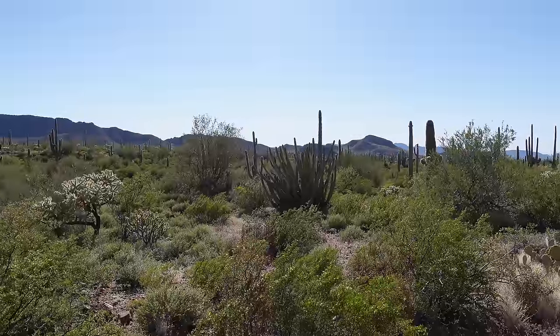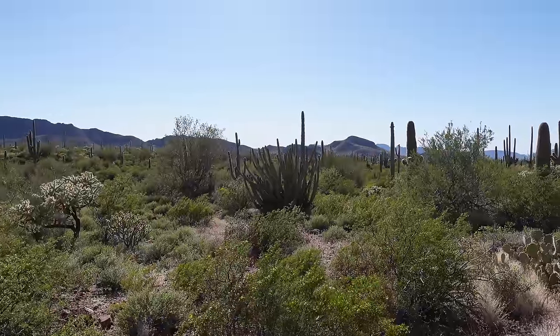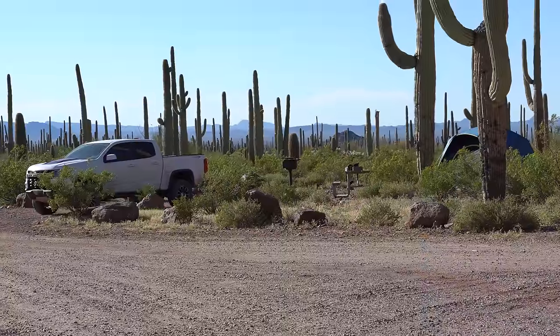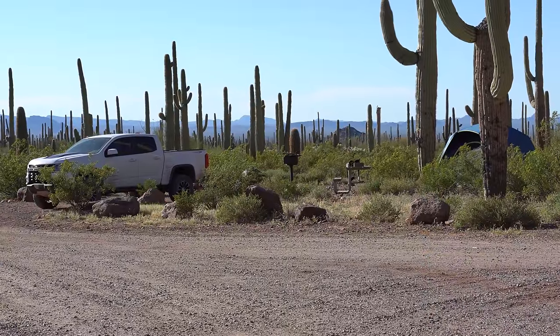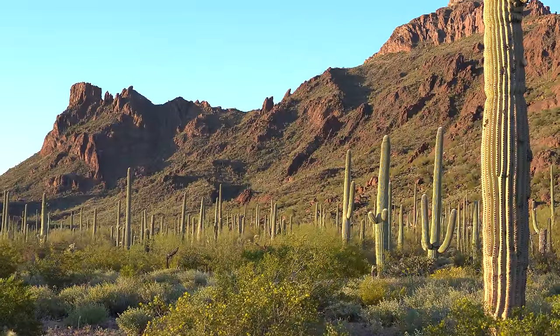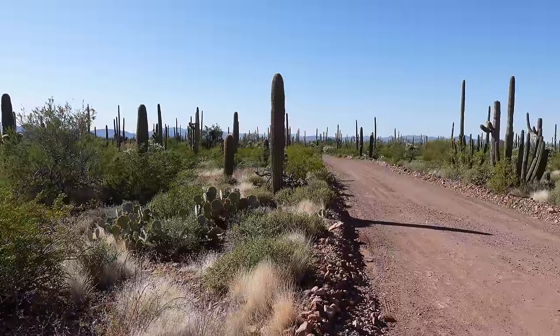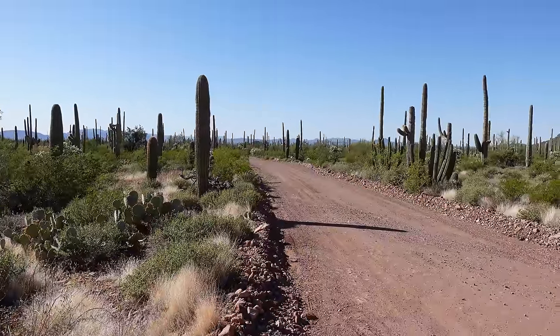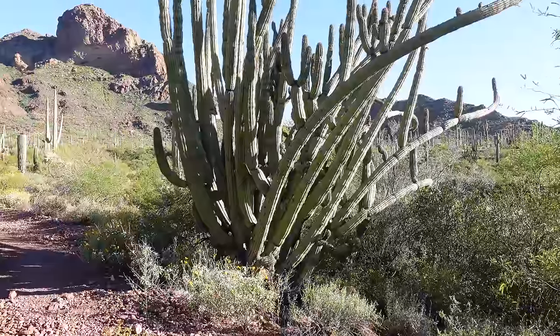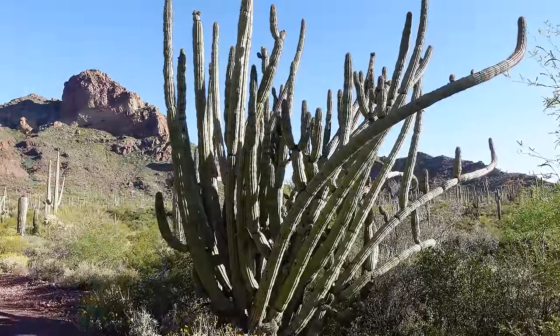I realized driving in that you're basically driving straight into the heart of one of the thickest saguaro forests I've ever experienced, kind of the likes of what you might find around Tucson. But the cool thing is there's another type of cacti intermingled with the saguaro, and we're probably not in their preferred habitat here at the campground, but I do see a few.